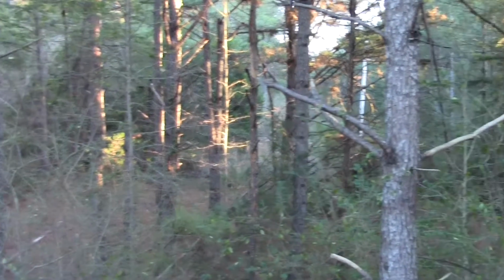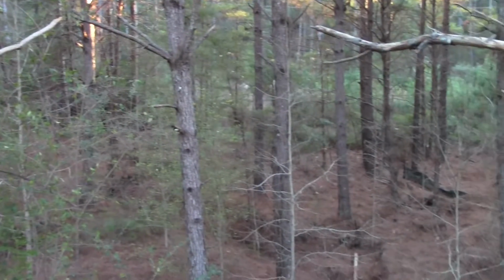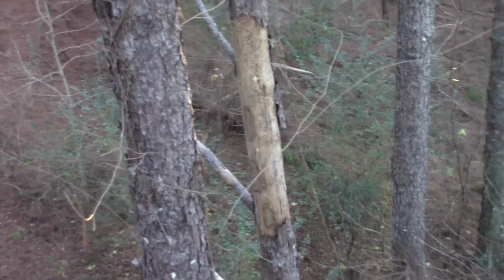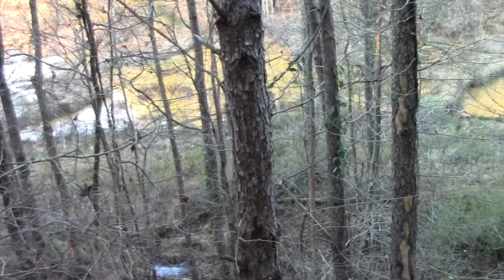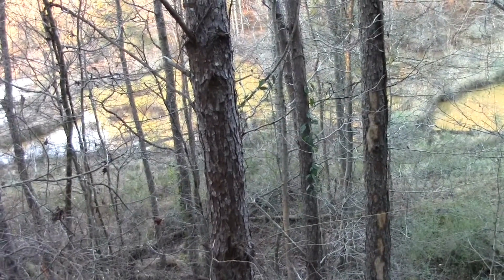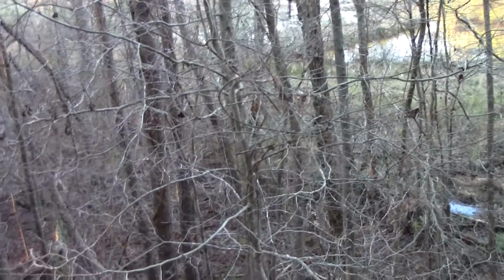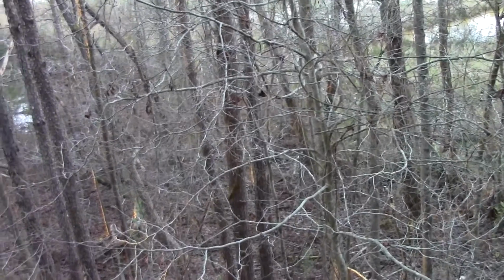Below me is a trail that comes through a pine thicket right dead under the tree. And over there's the marsh. They have a tendency to walk around the end of it and down the side of it. Should be a good sit. Wind's in my favor. We'll see what happens. I got a really good trail dead under the tree.